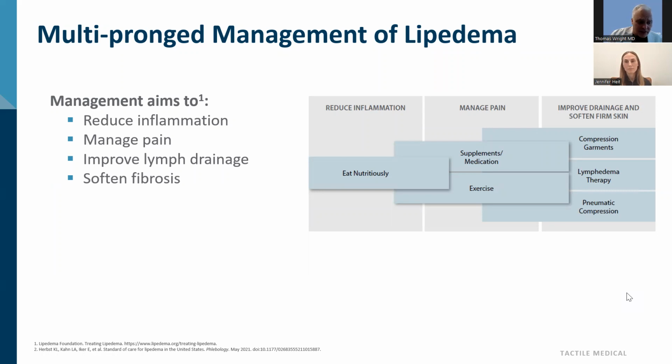And we find that bread, sugar, pasta, rice, all these highly refined carbs can be really pro-inflammatory and really aggravate the lipedema pain and swelling. And we're seeing a lot of success with people who can really lean into an anti-inflammatory low carb diet. And are you recommending any supplements or medications for your patients that come to see you? Are you seeing those being helpful for these patients?